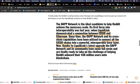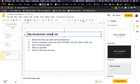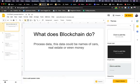Now I have a slide that I want to show us. Of course, we're trying to dissect DOT. So now, slide 1. What does blockchain do? Process data. This data could be names of cars, real estate, or even money.